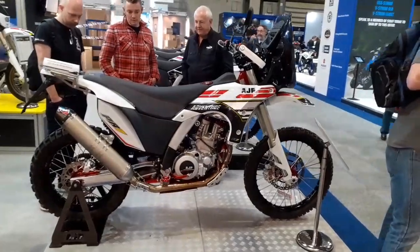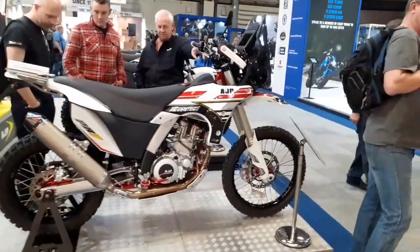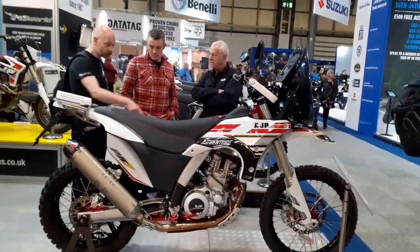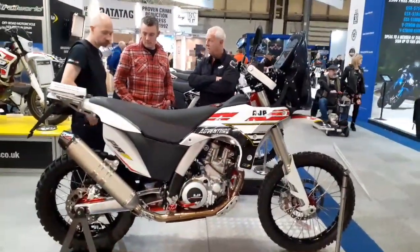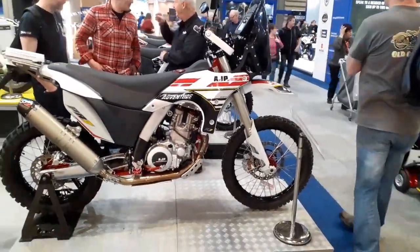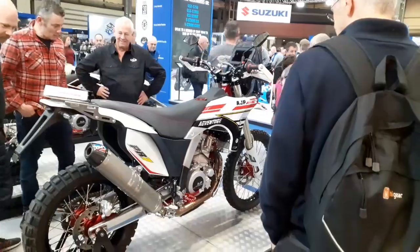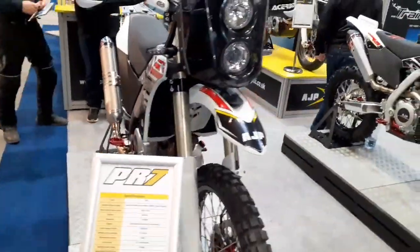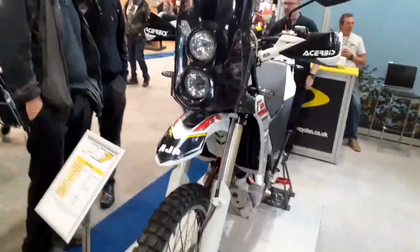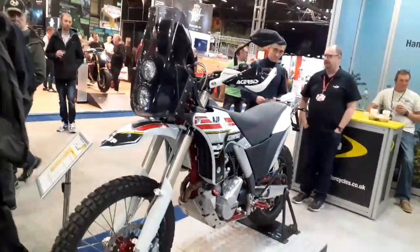Just on the AJP stand, looking at the PR7. Really like that. Money no object, I think that's one of the bikes I'd be buying. I just really like it. It's focused. There's not a lot to it. It's a very simple design, but it looks a very functional and focused bike. Looks like a decent seat. I like the tablet in the cockpit for navigation. Portuguese designed, same engine as the SWM Superdual, same engine as in the CCM Spitfire as well. So it's the old Husky T630 engine, I believe.